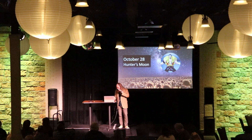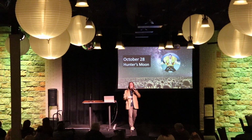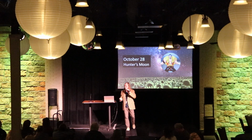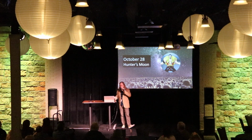But the hunter's moon is aptly named because that is actually when tribes would go out and hunt. Because that is when the deer had been fattened, they'd been eating all summer, and they were getting most appealing to folks. And it tends to be a brighter moon, so it actually makes it easier to hunt later and into the evening as well.